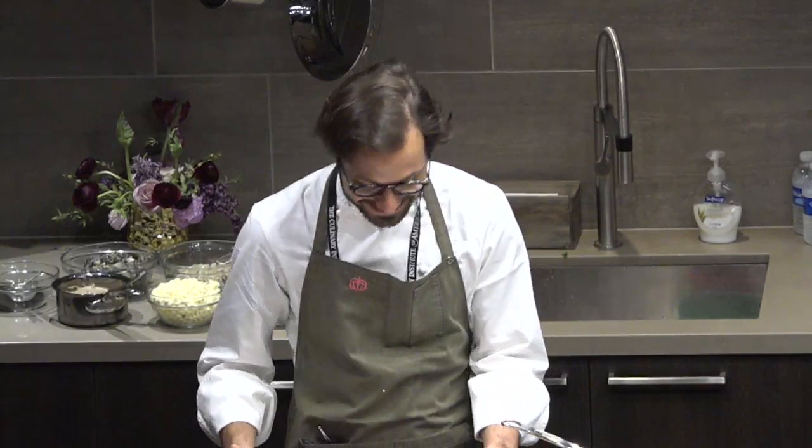But given the idea of this festive dish, a barbacoa style, nobody has complained. Nobody has to know. So we can play with more vegetables.